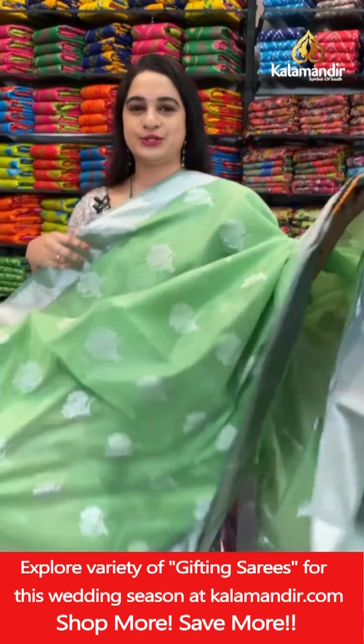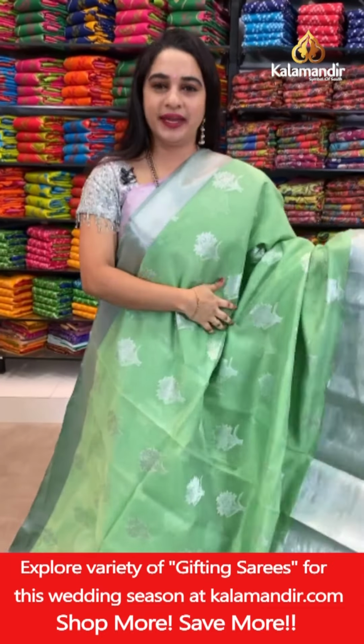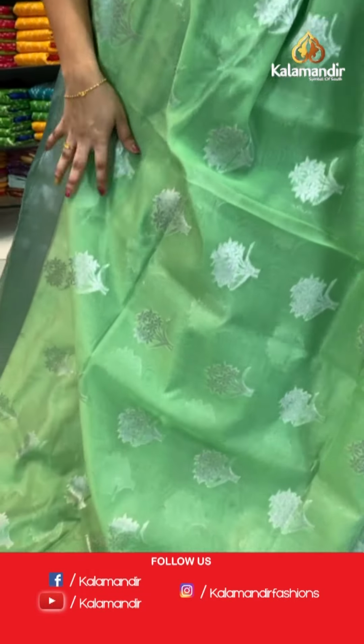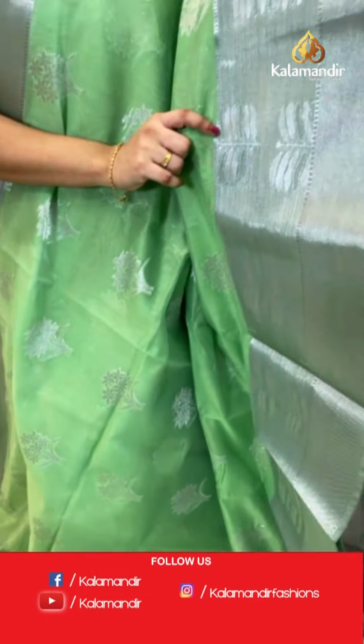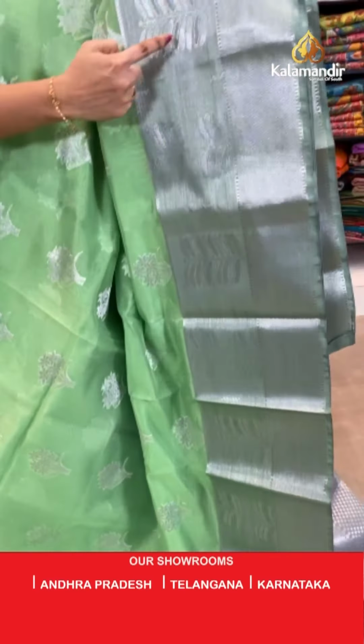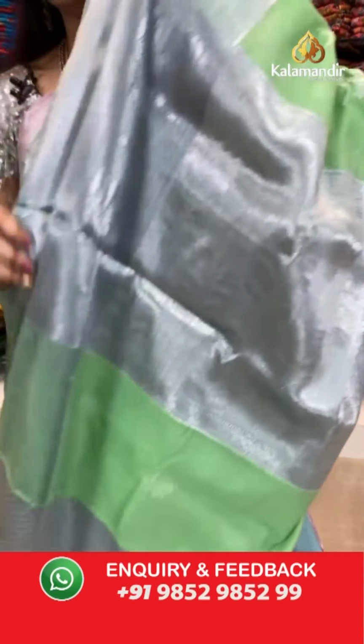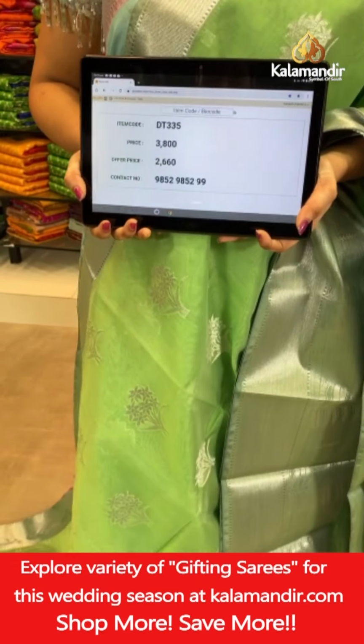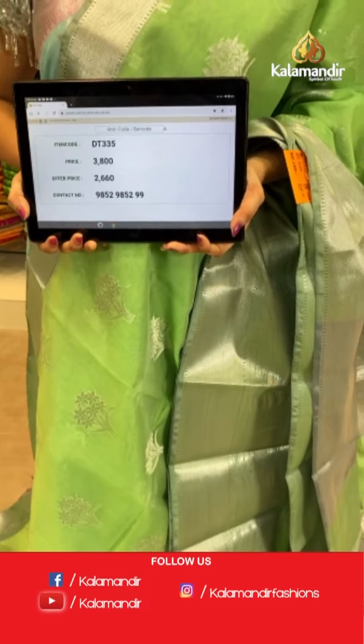So let us check the next saree. One more very classy and trendy combination, in pastel green and grey color combination. All over the body is with floral motifs in silver zari, and the border contrast with cross lines and leaf motifs in silver zari. This is the pallu contrast with floral leaf motifs, paired up with a contrast brocade blouse along with the border. Saree code DT335, actual price 3800 and final price is 2660 rupees only.